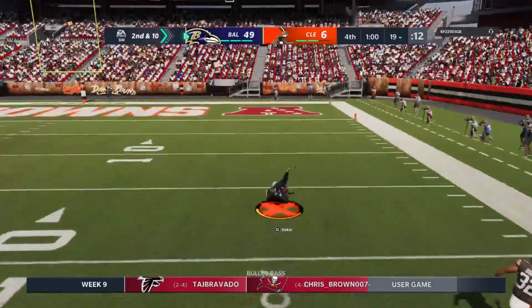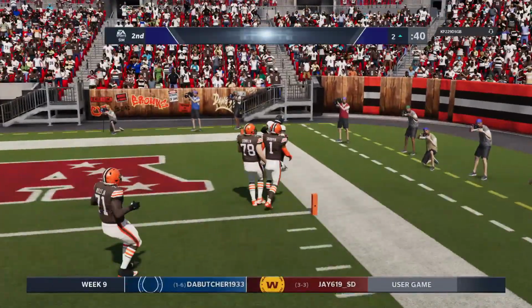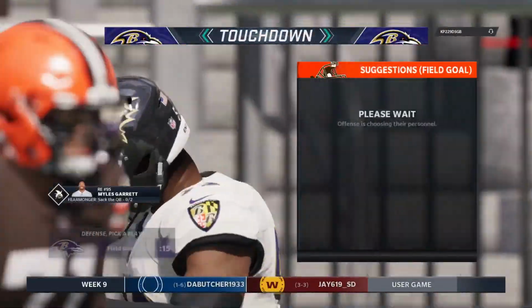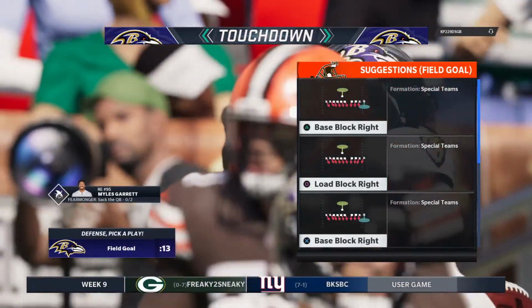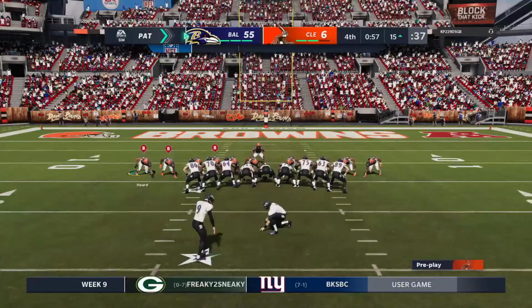And his pass is intercepted for the 4th time today. Picked off by Jerome Baker. And he will bring this back. It's a pick 6 and a Raven touchdown. Well, there's just about a minute left in this game, and they're still taking it into the end zone.